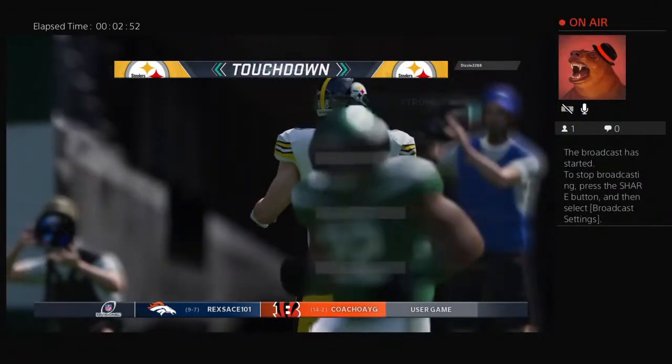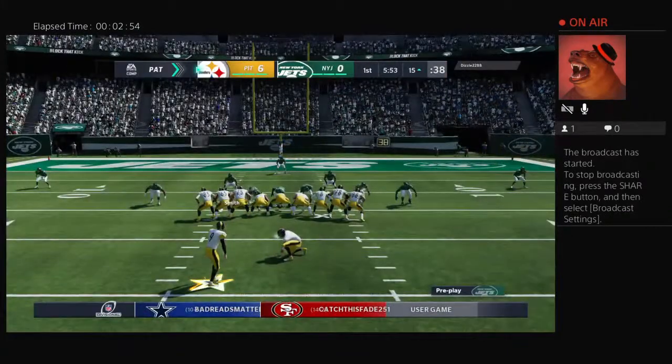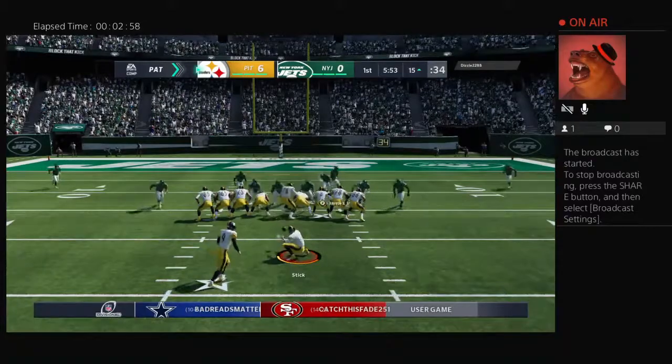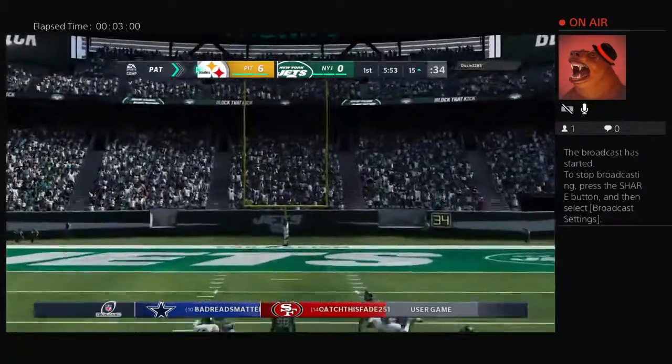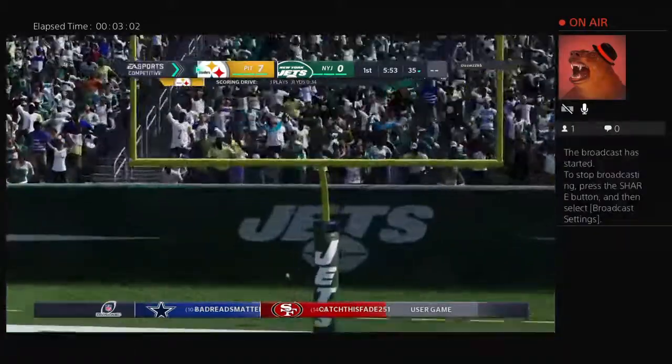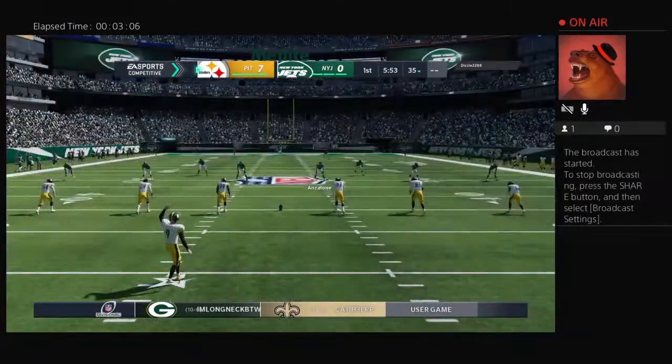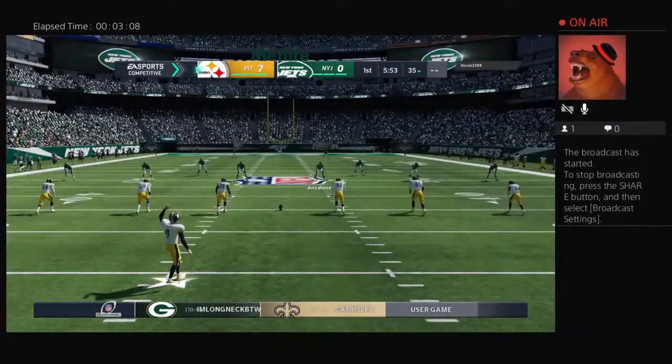Touchdown, Pittsburgh. Dawson Knox, 32 yards. And the Steelers have taken a first-quarter lead. And he'll put it through to make it 7-0 Steelers. Makes the score Steelers 7, Jets nothing.